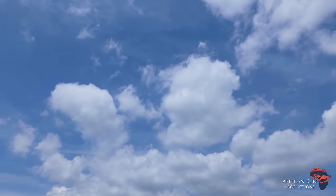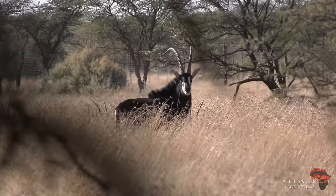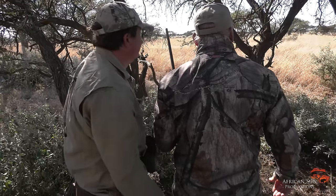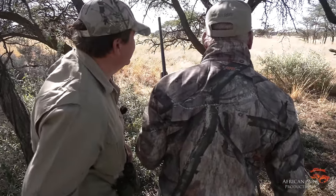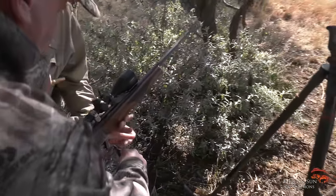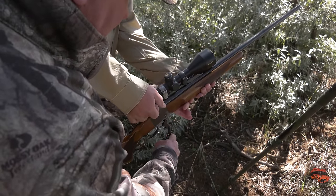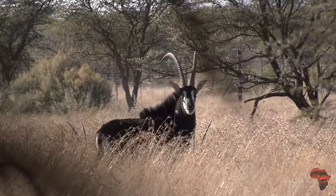Here we go. Can come over here. Okay, can shoot him. Through the grass on the middle of the shoulder. Ooh, good shot. Very good shot. All right. Don't look like, just reload. Just reload, just in case. There we go. Wait, wait. There we go. Okay. Just in case. He dropped him right in his tracks.